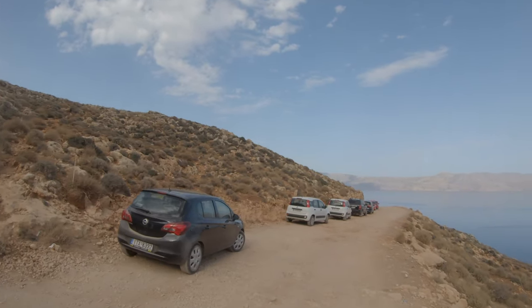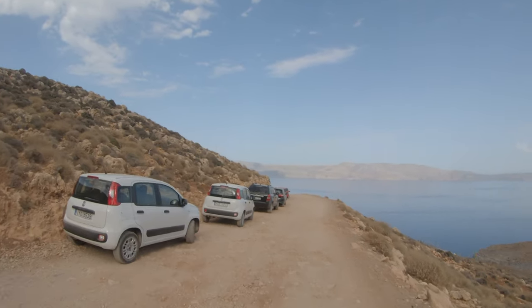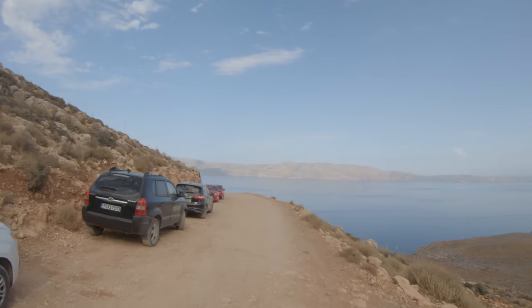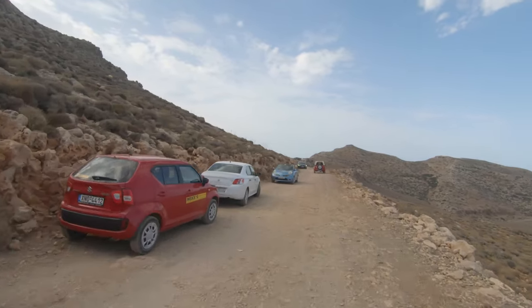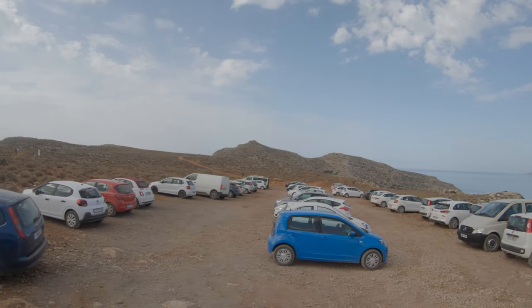Some kind of tip here. You might see cars parked before the parking, maybe 1 kilometer, maybe even 2. It doesn't necessarily mean that the parking is full. As long as you see cars parked mostly facing the parking, you might want to take your chances and get there, because probably it's not full. But if at the end you have to turn around, don't blame me. But most of the times, there is space.